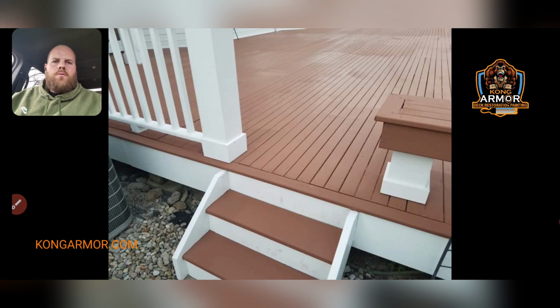Look how beautiful. Still wet. Once that dries all even, flush. Looks like a composite system. So they went from peeling Behr deckover, facing down probably a $30,000 replacement situation there. If they moved to composite, probably 60, 70 grand, right? They went from that to having a lifetime deck armor system.